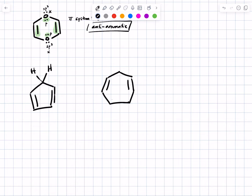This is one of my acquired Ochem superpowers. I didn't used to be good at drawing 7-membered rings. Now I am. And they also look friendly.